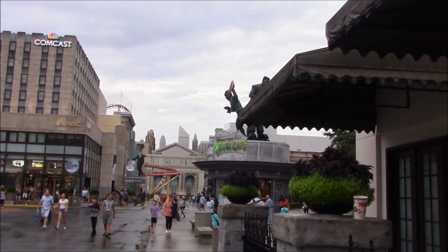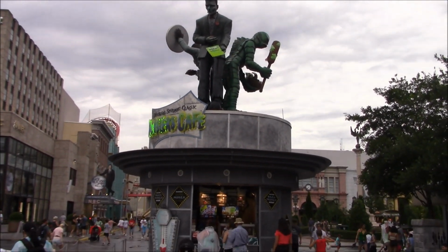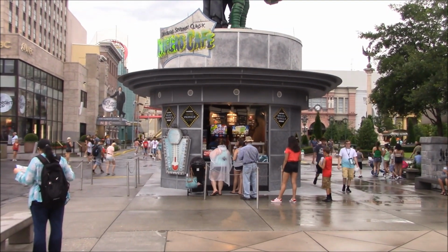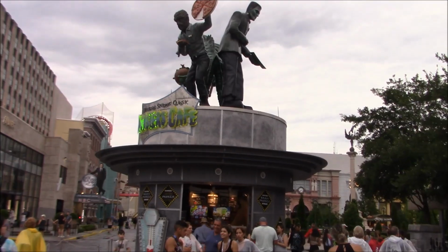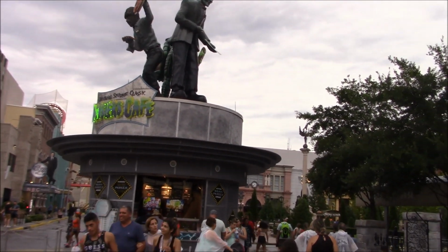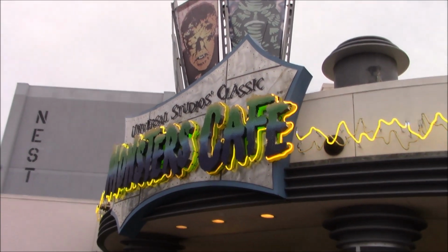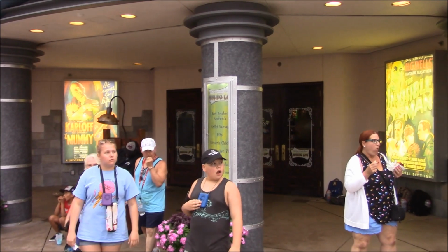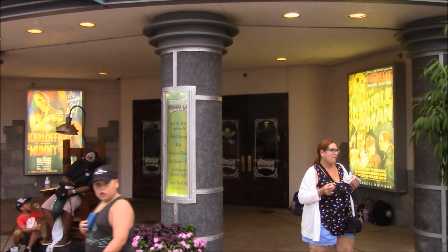We're going to come up to the Monster Cafe next. So when it comes to the Monster Cafe, there's actually two things. There's this little outbuilding here. It sells frozen drinks, beer, slushies, soda, that sort of thing. And then directly to the right of that is the actual Monster Cafe. It's a cafeteria-style restaurant, so you just walk in, pick your food, sit down, and eat. It's heavily themed in there, too, like classic monsters.